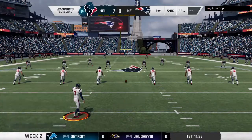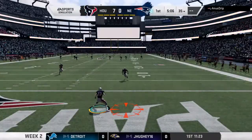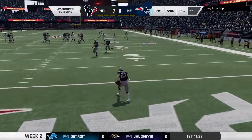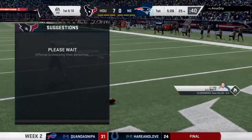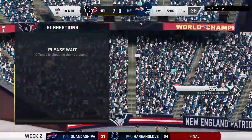Set to kick off. Now after the touchdown, it's Zuerlein. He'll kick it away. That's fielded in the end zone. And he won't return this one. He'll go down to a knee, and they'll start at the 25.